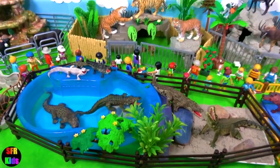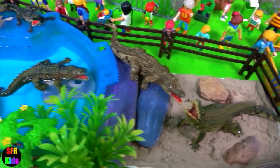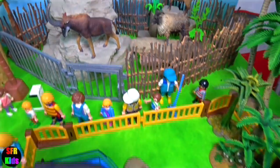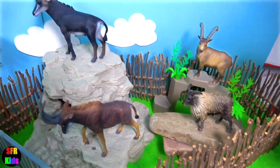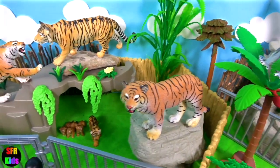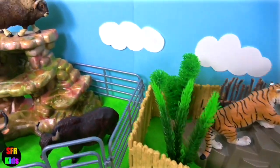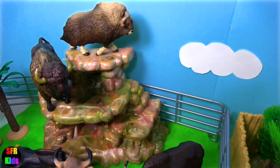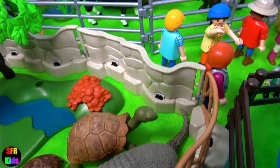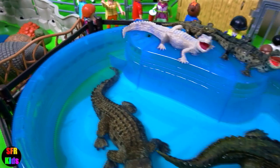Well, that was another fun day at the zoo. I really love those crocodiles. And here we have the hippos, the giant sable antelope, the Himalayan tahr and the ibex. And we all know these are tigers. And from the top, we have the musk ox, the American bison, the Gaur Bull, and the yak, the giant tortoise, and the armadillo.